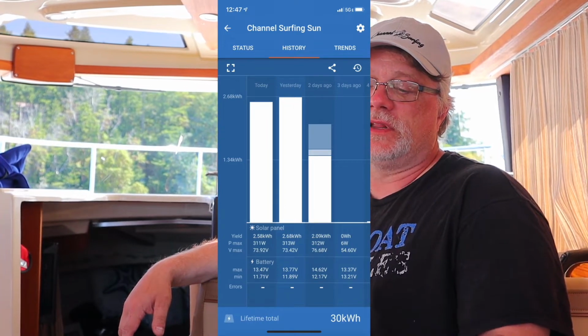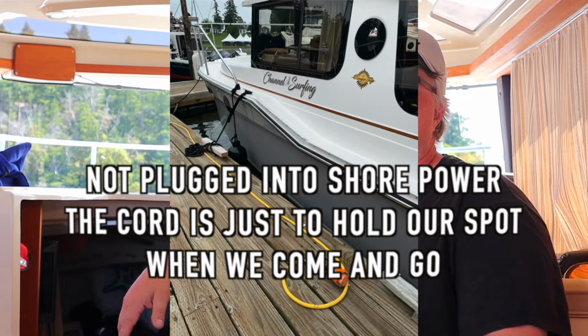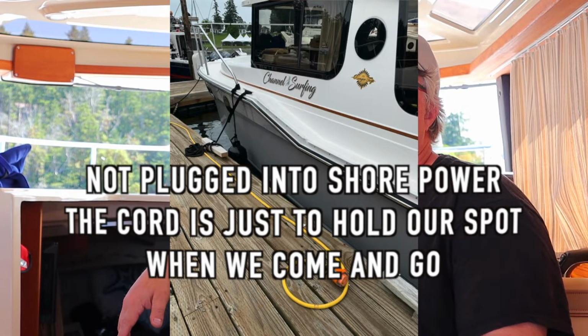But definitely being able to stay out on anchor longer, or pull into a marina and not need shore power. Most marinas have it. Some marinas actually charge extra for shore power. Not all of them do, but even if it's included, it's just nice not to have to run that shore power cable up and around and over on the boat every time you come or go. Just throw the dock lines off, leave, go fishing, and come back. And obviously it just means that I can stay at anchor a lot longer.